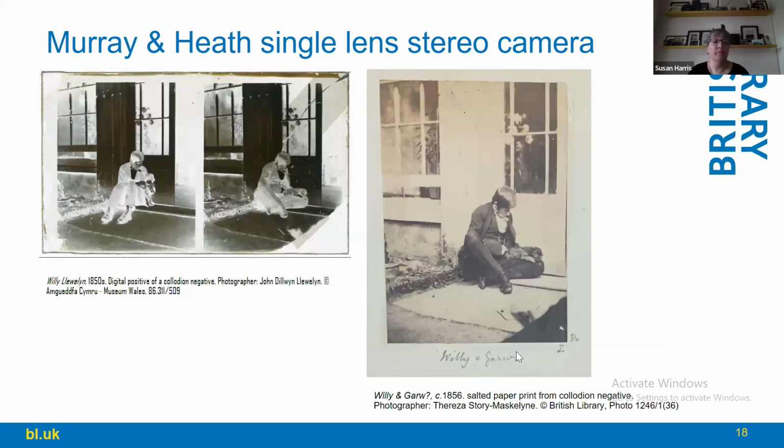Here's an example. So here are the 2 photographs, the negatives there, and then you have the print. This is a print of her brother, William, sitting in front of the door to the conservatory with a puppy on his lap.